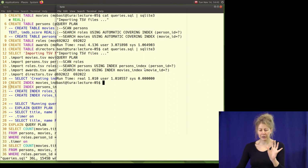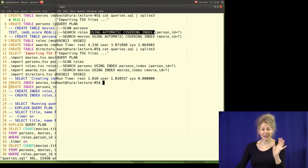But this is really, really interesting. So two things you should observe. It's 4 times faster. And it's also writing something different here. Namely, it's saying, thank you for the indices, I used them here. But it's also interesting now that it says, thank you for no indices, but I used my automatic covering index. What's that? Not clear now. I will explain it in a second.